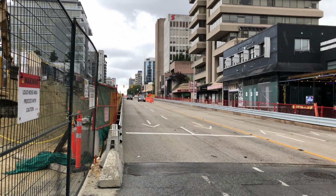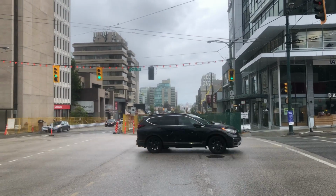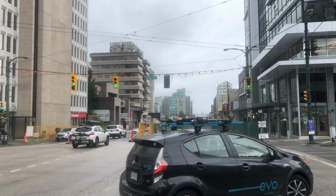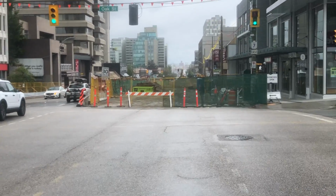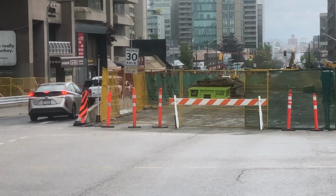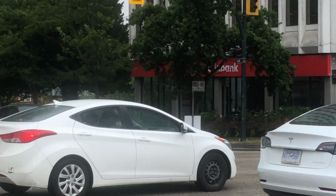Oak Station. So I'm back at Oak. This is on Oak Street here, and this is the west end of it. They haven't started the excavation yet, but they're starting on the east side excavation. This is what it looks like here.